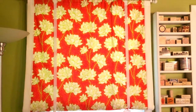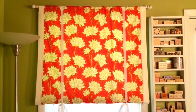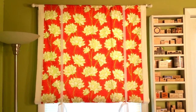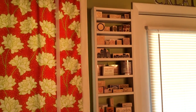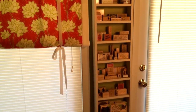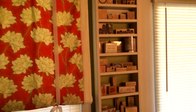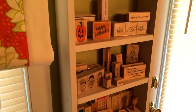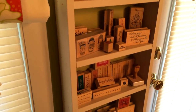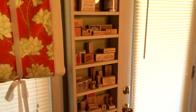All right, moving to the right, I should mention that the fabric for my curtains is from Heather Bailey that I picked out many years ago. My friend's mom is a wonderful seamstress, and I kind of drew up a sketch for her, and she sewed all the curtains. And then to the right is the first of two stamp shelves that my husband made for me. He just used some of his scrap wood he had in the garage, and I gave him some dimensions. But what I love about this is all the wood blocks are kind of organized by theme. So right there you can see Halloween and Thanksgiving and Christmas and snow and all the sentiment stamps together. So it makes things really easy to find.